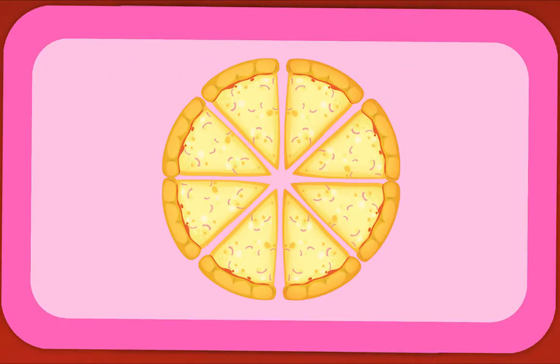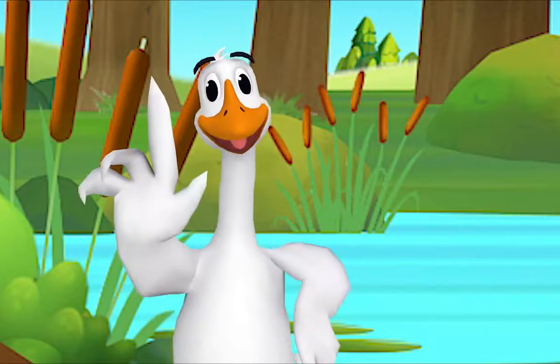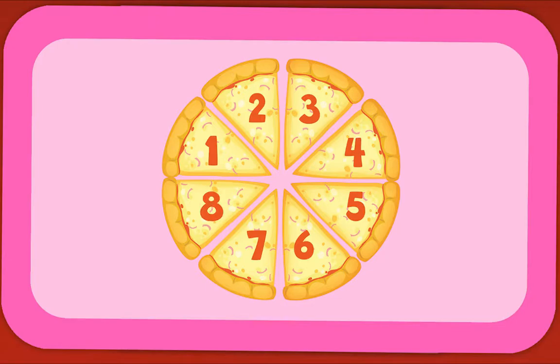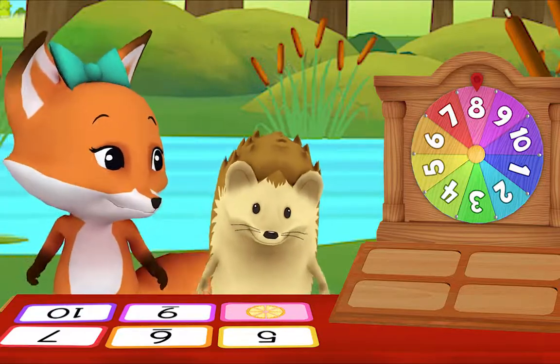Now let's flip the card over and count how many pizza slices there are. Mr. Goose, can you help me? Of course. Let's count out loud together. Ready? One, two, three, four, five, six, seven, eight. How many in all? Eight. Hedgehog, you win! Yay!